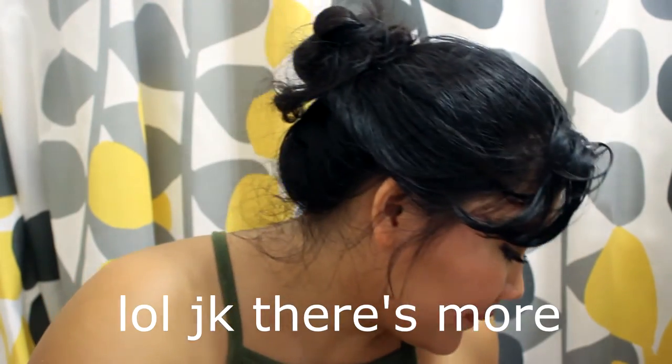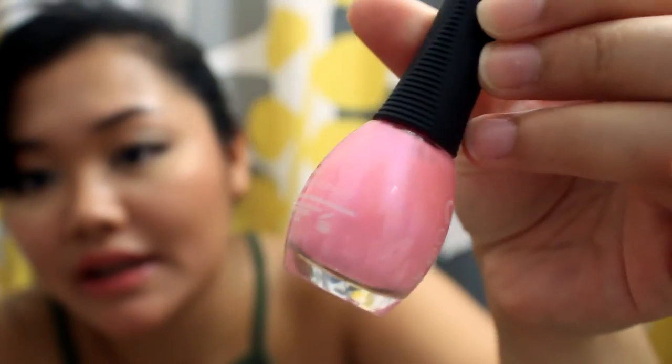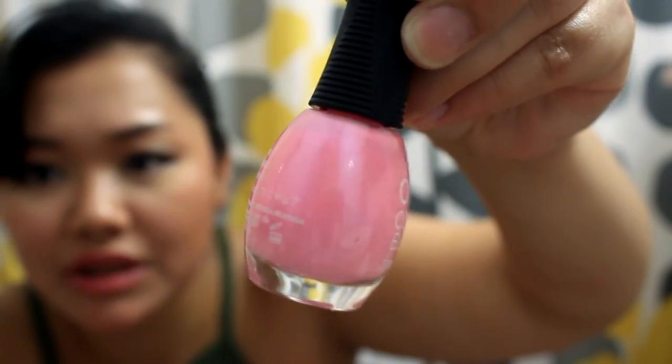The second to last product that I have is the Orly Color Blast Nail Polish in Winter Blush. And it's this really pretty glowy pink. It has like a purple sheen to it and it's really gorgeous. The color is nice. The application was just okay, but the thing that ticked me off was the staying power, because it just chipped the next day and it looked terrible. It looked like that time period when it hasn't dried yet and you hit it with something and it gets all crumply. Purge.